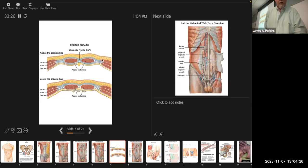All right, so you've got external oblique anterior, transversus abdominis posterior, and then internal oblique is actually splitting so that part of it lies anterior and part of it lies posterior to the rectus abdominis muscles. So they create this complete sleeve or envelope totally surrounding the rectus abdominis muscles. And then those two rectus sheaths meet right in the midline between the two rectus abdominis muscles to form that linea alba or white line.